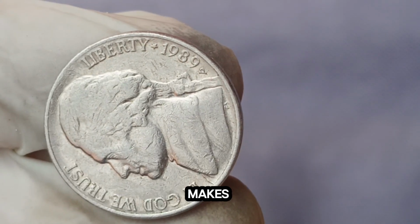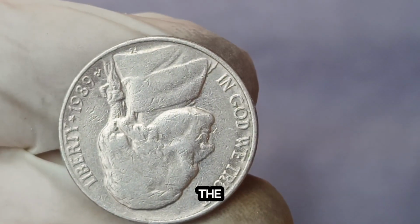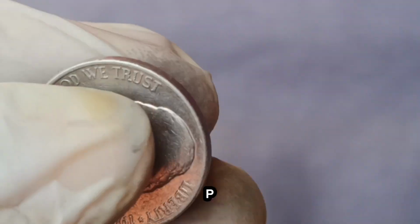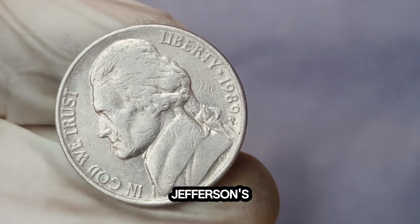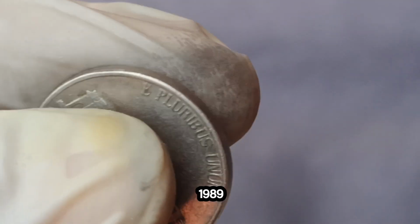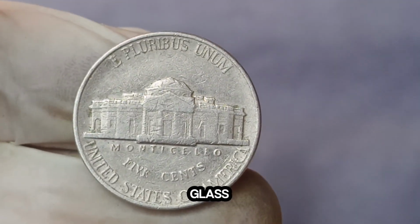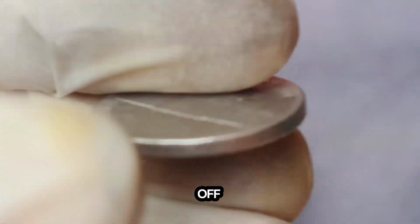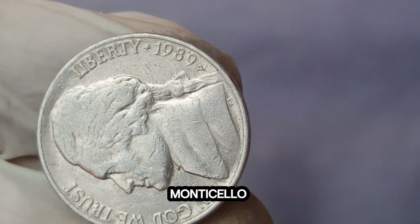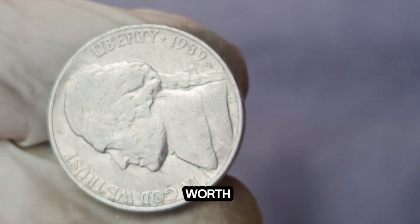Now that you know what makes this coin valuable, here's how you can check your coins at home. Find the mint mark. Flip your nickel to the obverse, front, side and look for a P mint mark near Jefferson's portrait. If your coin has a P, you might be holding a rare 1989P nickel. Look for errors. Use a magnifying glass to check for doubled letters, off-center strikes, or unusual markings. Pay close attention to Monticello. Does it have full steps? If so, it's worth big money.